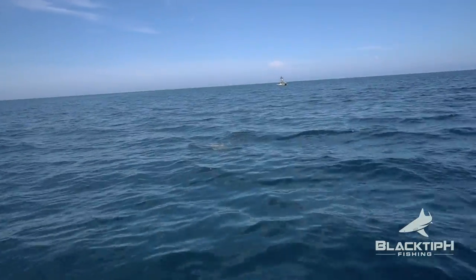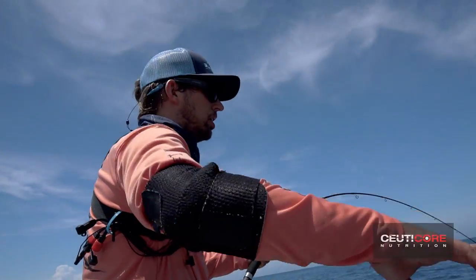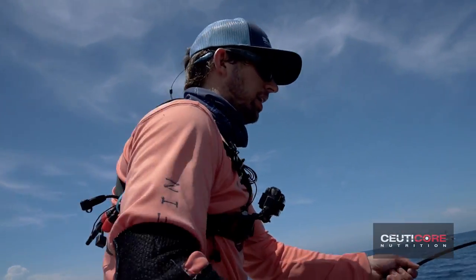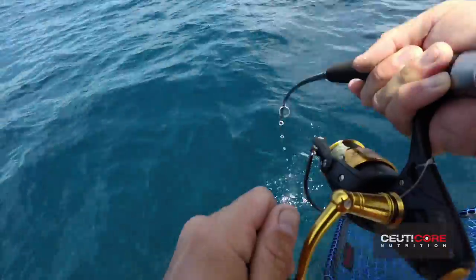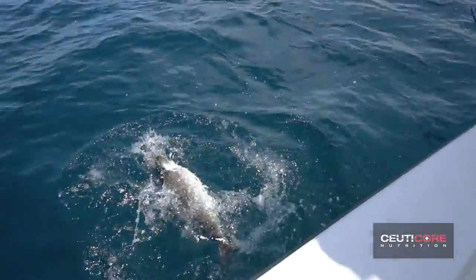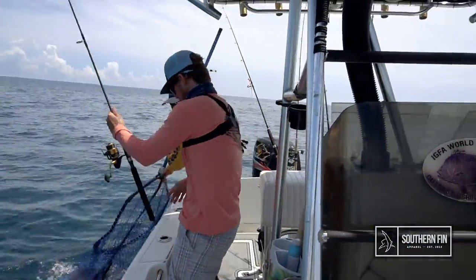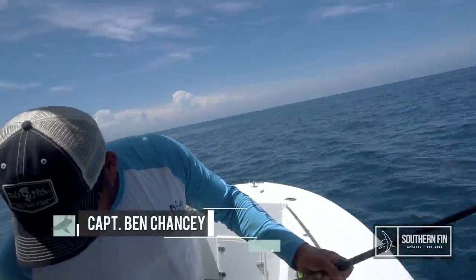Oh, that's another keeper right there. Two cobias, double header. We had three on, but one got off. Come on, let's get this thing caught. Let's not lose them. Oh, there we go. Beautiful. Open the bail. All right, cobia man in the boat. Let's get this fish in the boat right here.